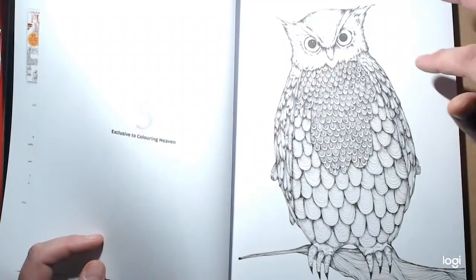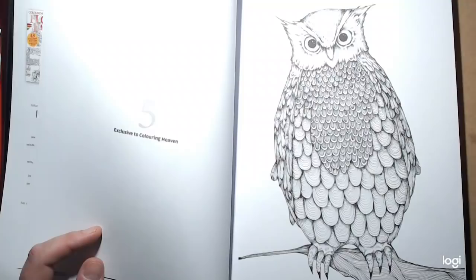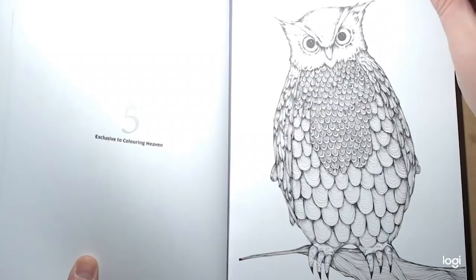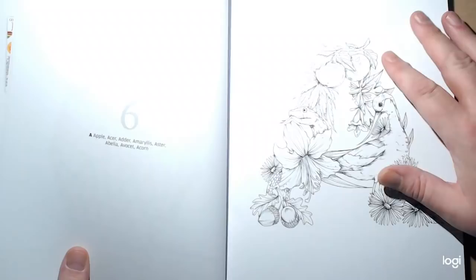You know, you could easily blend about 8 or 9 colours into that, and I'm sure that there will be people who spot that and think, wow, I can go to town on this. So that's our 5th and final exclusive to the magazine or the book. But then we go on to the letter A, which is from the letter books that Kelly brought out.